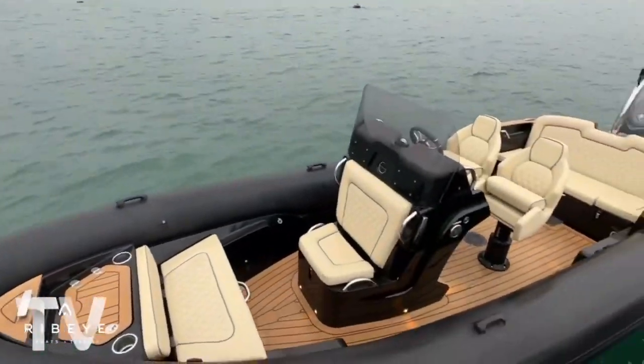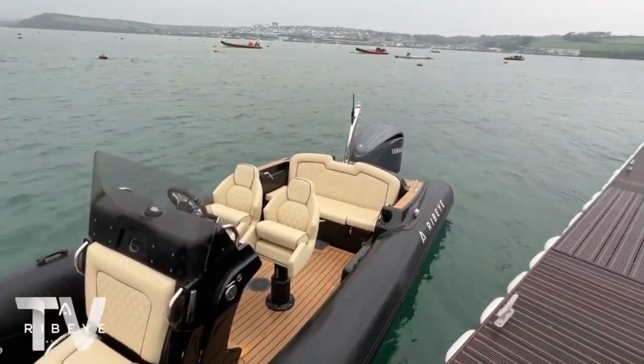But people will start thinking about the next boat, so here we are. So wish me luck.